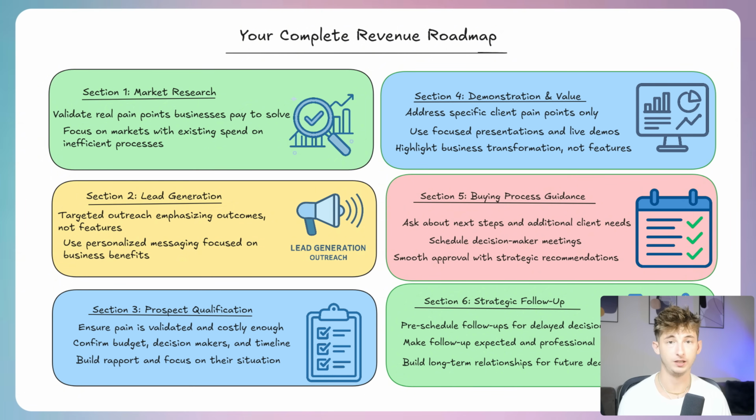Now, the opportunity is absolutely massive right now. I cannot explain it enough. Businesses desperately need the solutions that you can now build with AI tools, but they need someone who understands their problems and can deliver measurable results. So the question is not whether there is demand, it's whether you will position yourself to actually capture that demand effectively. So follow this systematic approach, track your metrics rigorously, and just keep improving your process. And that is how you build a sustainable and profitable business around your AI development skills.